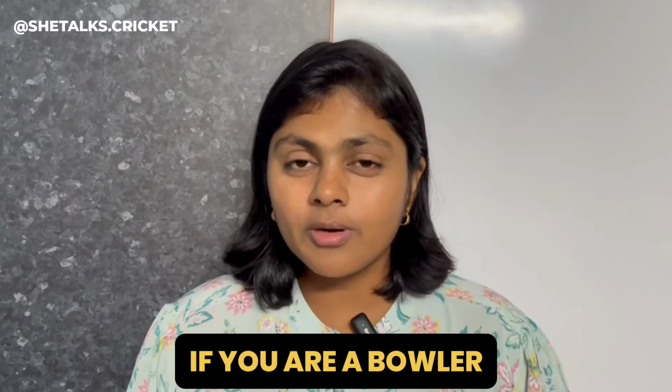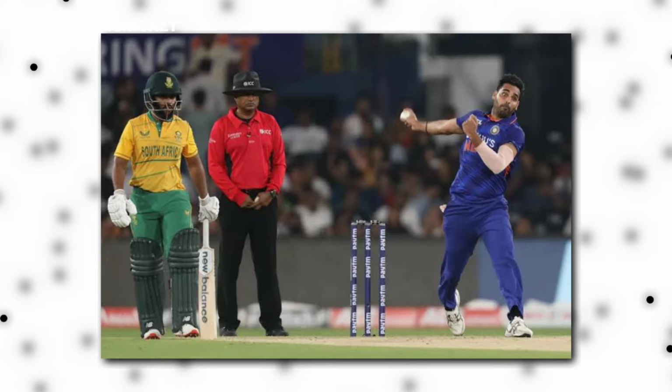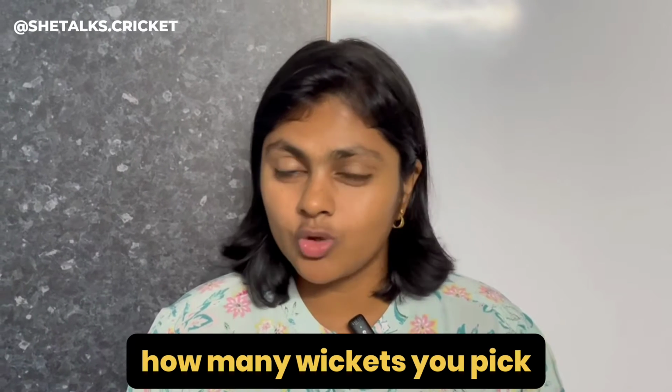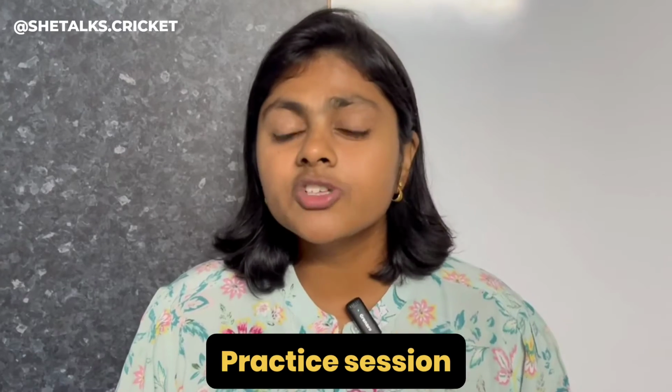If you are a bowler, your primary aim must be to pick up a lot of wickets. At the end of a season, it's about how many wickets you pick that will help you get on to the next level. So here are four simple ideas that you can incorporate immediately in your practice sessions, which will help you to get a lot of wickets.